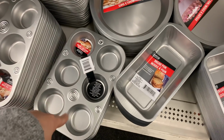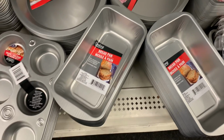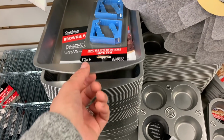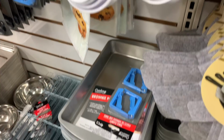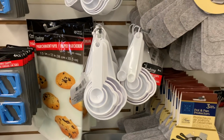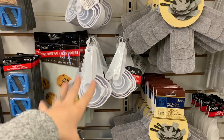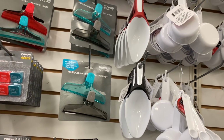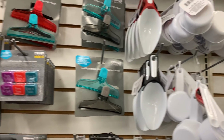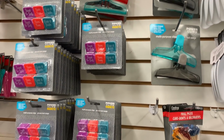They even have your muffin tins, your cake trays, bread pans, and these are actual ones, you don't throw them away. They're definitely thinner than the really well-made ones, but for $1, especially if you don't use it super often, they've got the measuring cups, little scoopers, so in case you have dog food or something like that. We've got our chip clips over here as well.